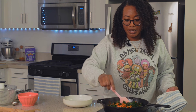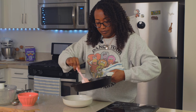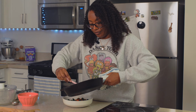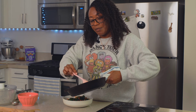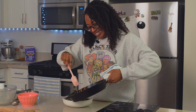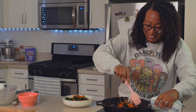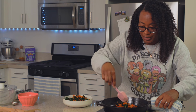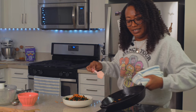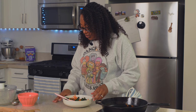All right, so my kale and carrots are looking pretty done. So I'm just gonna take it off and put it into a separate bowl. Here's the moment where I remember how heavy cast iron skillets are. Having a little trouble there. All right. Maybe that's my sign that I should probably do some more lifting in the gym. Okay, there we go. Oh, that's good enough. All right, so got my kale and carrots that I'm now throwing all over my counter.